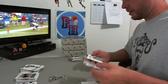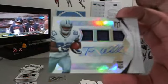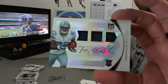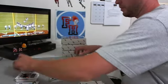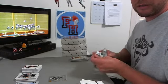First RPA for the Cowboys, number to 99, Terrence Williams. Cowboys are doing work. Triple jersey auto. Terrence Williams of the Cowboys. Shane Hicks.